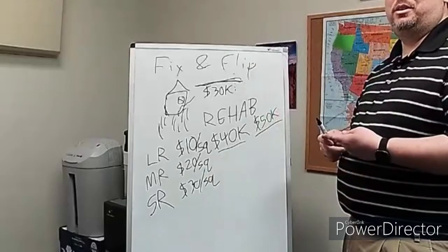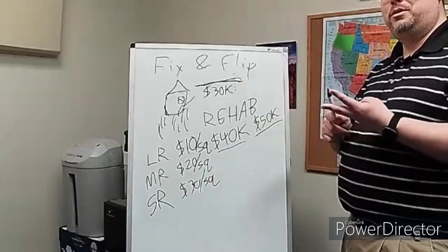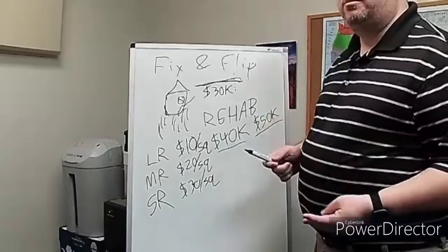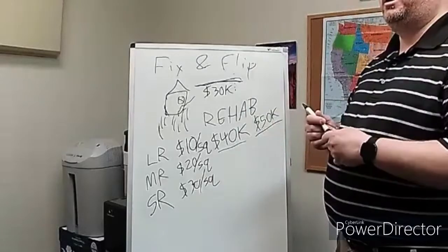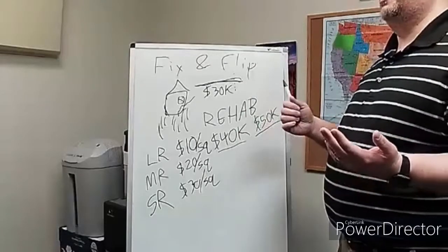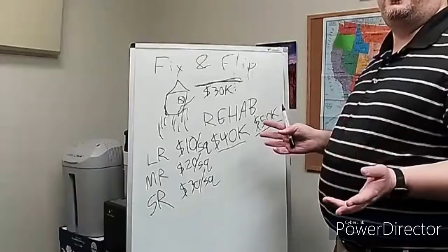You just need to make sure it's safe, affordable, functional, and clean. Pretty much the four tenets of any tenant that wants to move into a property. Do they feel safe there? Is everything up to code? Is it functional? Is it clean? Is it up to date?